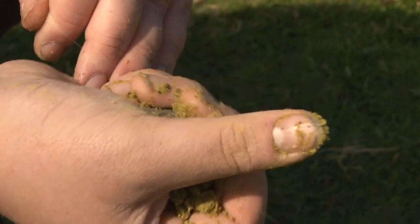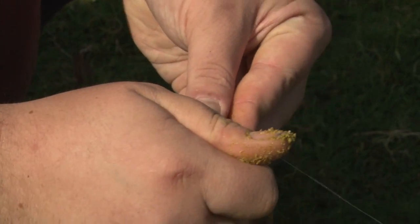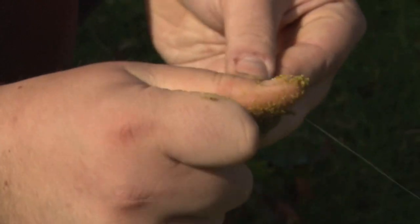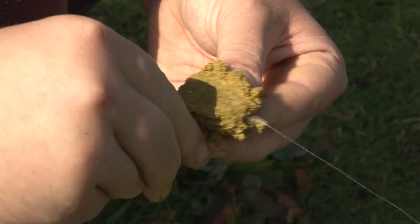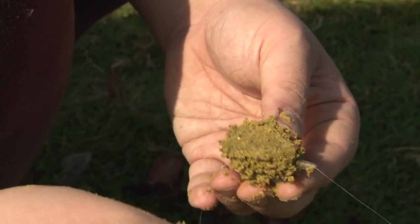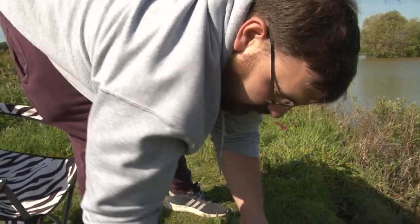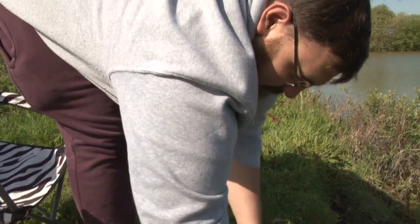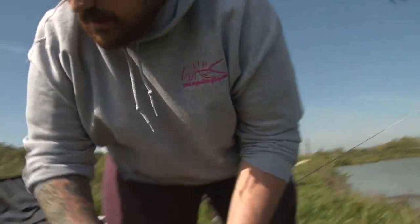It's all on there. It's all going to get eaten. Yeah, it's all going to go in the water anyway, so I'll just make sure I get a nice bit on there. Trim a little bit off, and that's ready to cast out now. So any bits that fell off of it, I will just gather up and chuck that into my little margin spot I'm fishing. And then what I'll do is I'll get my maggots.